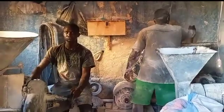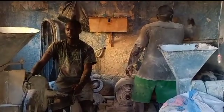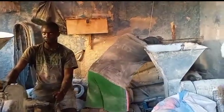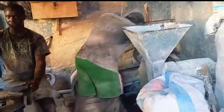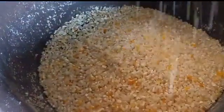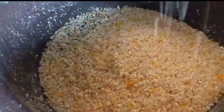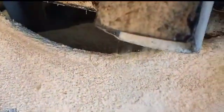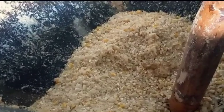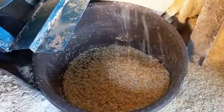This machine is located right in the Kaneshi market to help people who do not have such machines to make their food products here in the market. So I didn't even have to take the maize home, clean it, and then come back to the market, but everything goes on here in the Kaneshi market.